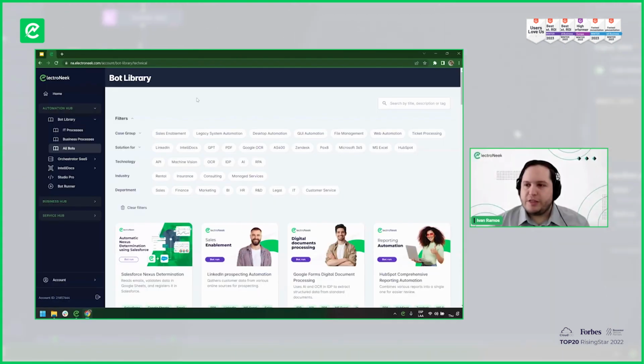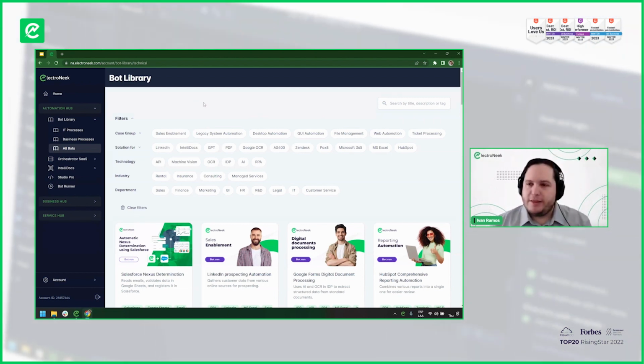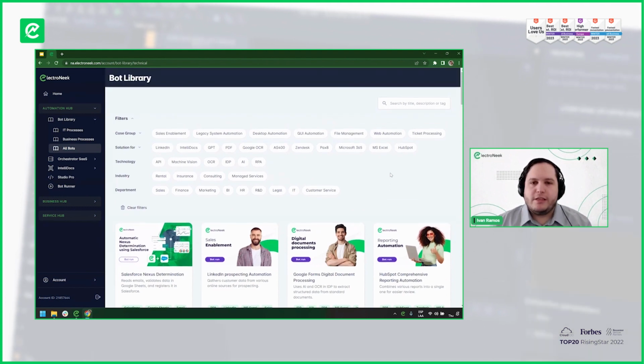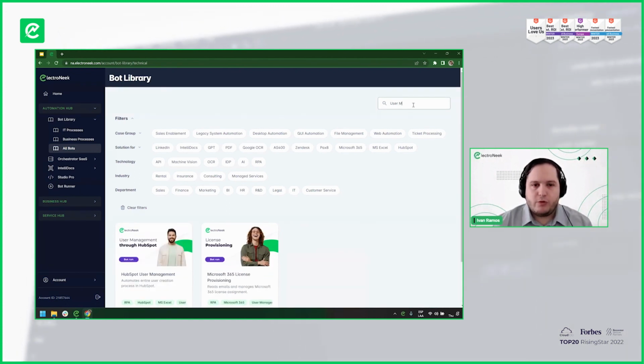Perfect. So for this demo, we'll actually jump into the bot library as discussed. So here we are, the bot library inside the ElectroNeek platform. Here we can see all the different case groups, technologies, industries, and departments that the cases encompass. And here's where we're going to look for our first demo, which will be the HubSpot user management demo. So we can get started for user management.